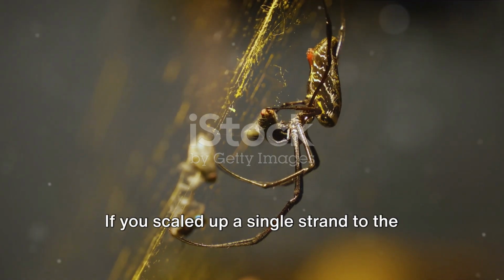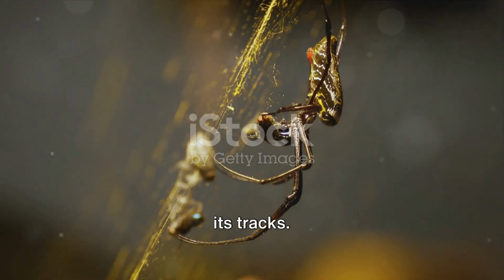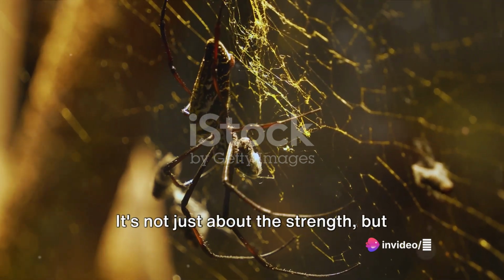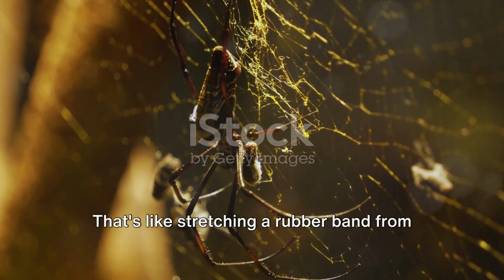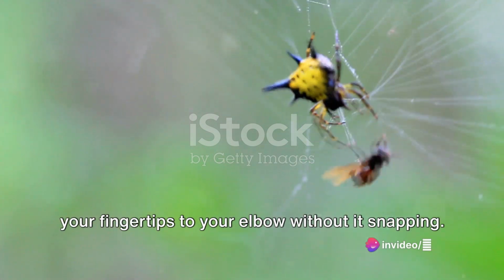If you scaled up a single strand to the thickness of a pencil, it could theoretically stop a speeding airplane in its tracks. Talk about a superpower. But the marvel of spider silk doesn't stop there. It's not just about the strength, but also about the elasticity. Spider silk can stretch up to 40% of its original length without breaking. That's like stretching a rubber band from your fingertips to your elbow without it snapping.